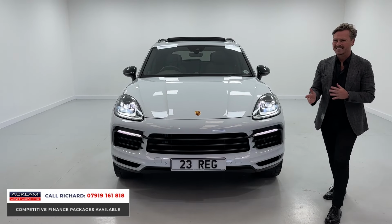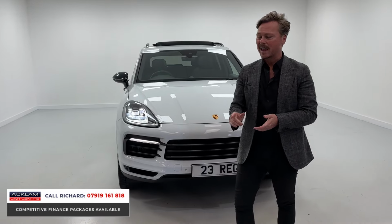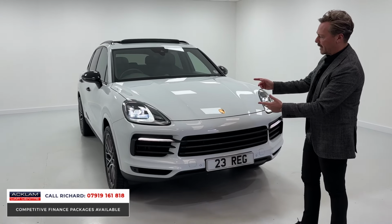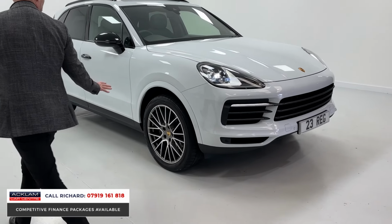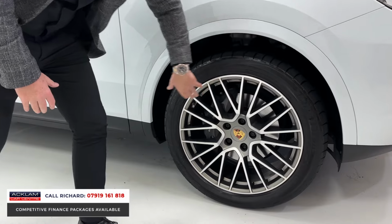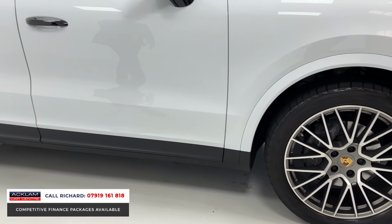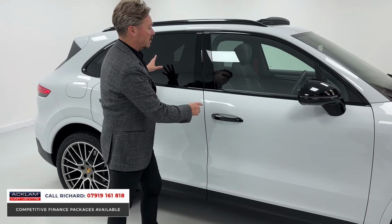But this is a 360 brake horsepower vehicle. It'll go from 0 to 60 in sub 6 seconds. And it looks outstanding, from the LED lights to the driving lights, which run alongside the four pins. 21-inch Iris Spyder wheels, which are bi-colour, sort of a dark satin grey with a polished finish, the multi-spoke wheels. Full black styling package with mirrors, roof rails and window surrounds.